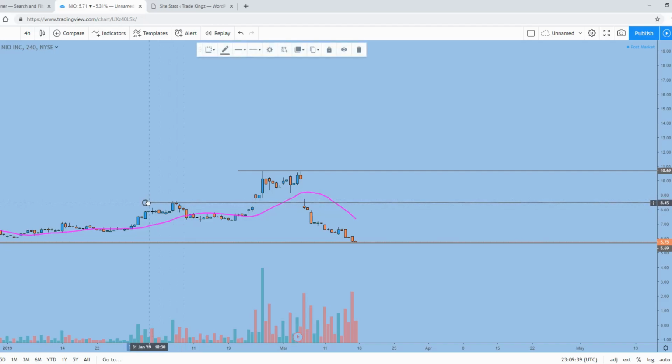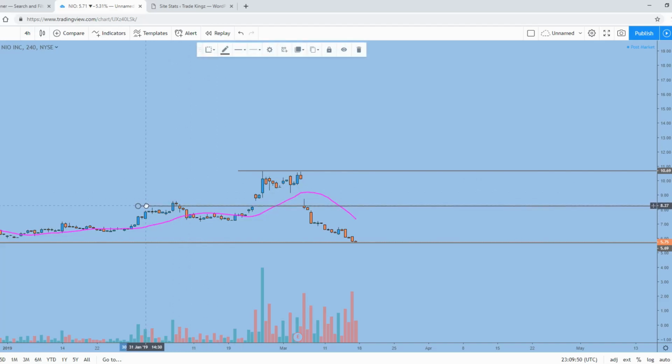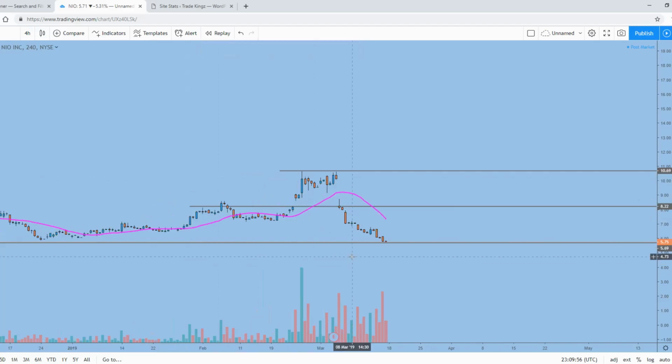We'll actually move our median down a little bit to 835. Actually, we'll move this down even more, 825. There we go. Sorry about that. Okay, guys, so when you're looking at this to go long, what do you want to look for? Well, so far it doesn't look so good.